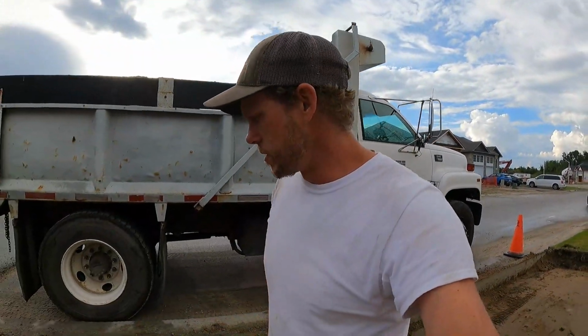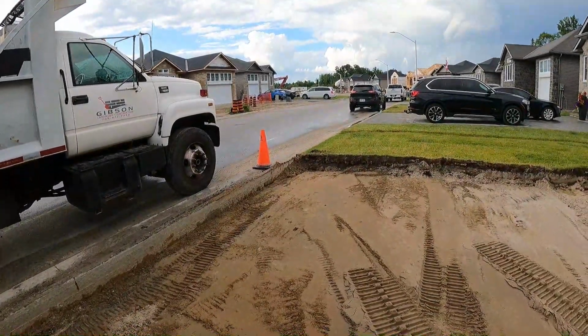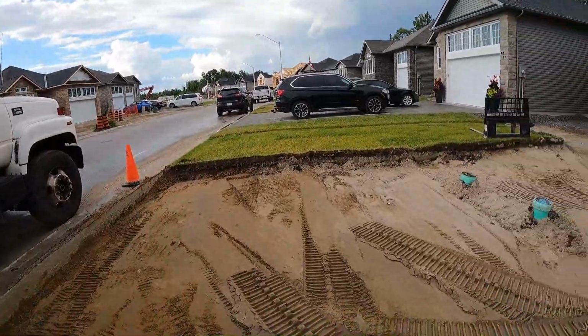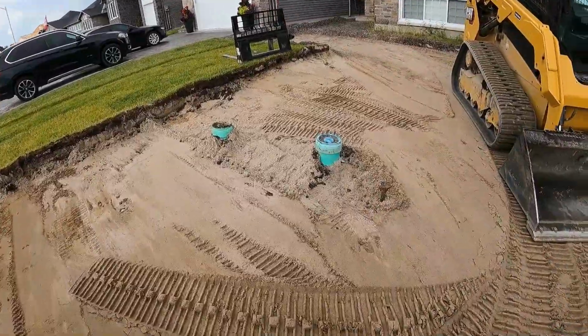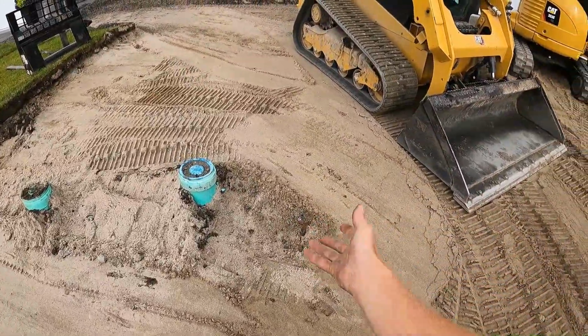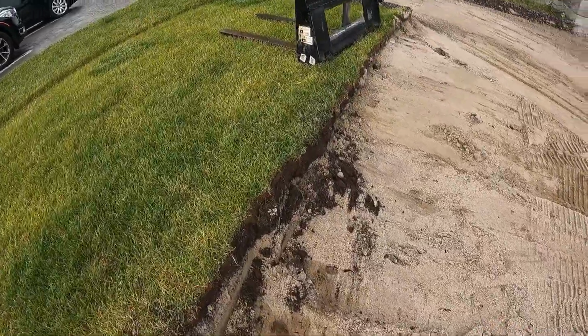So we got the dig out excavation done. We're down just over a foot, and 14 inches was our mark for this one. We got two clean outs we're going to adjust. We got to get covers for them. The water shut off will have to come up. We got to clean around these a little bit.